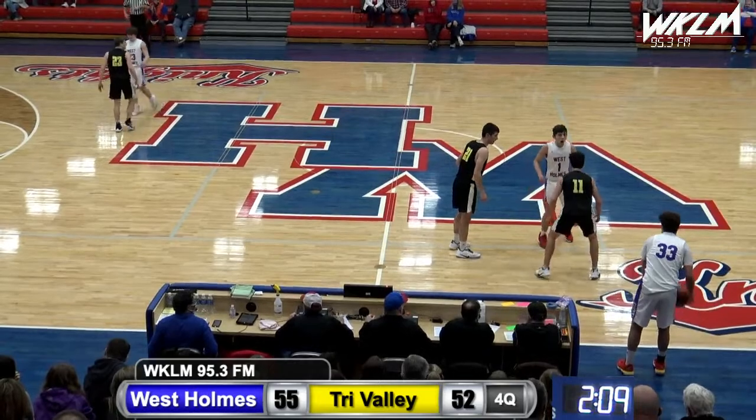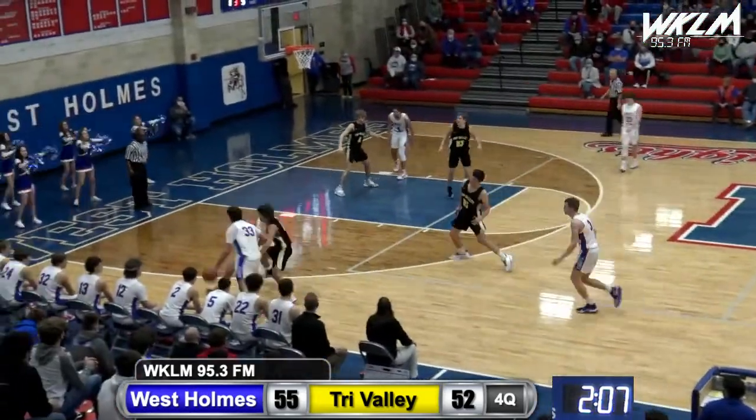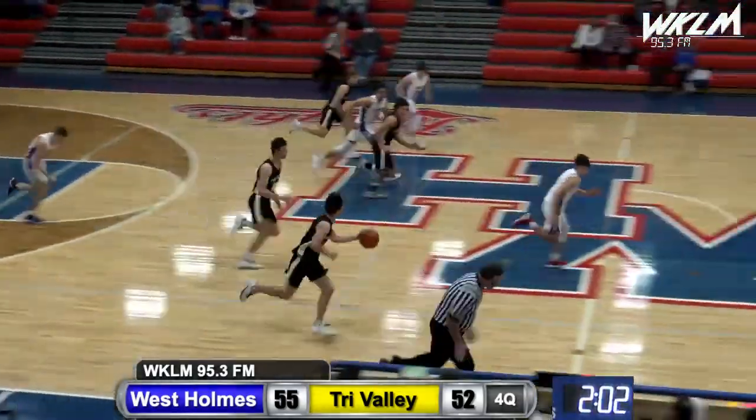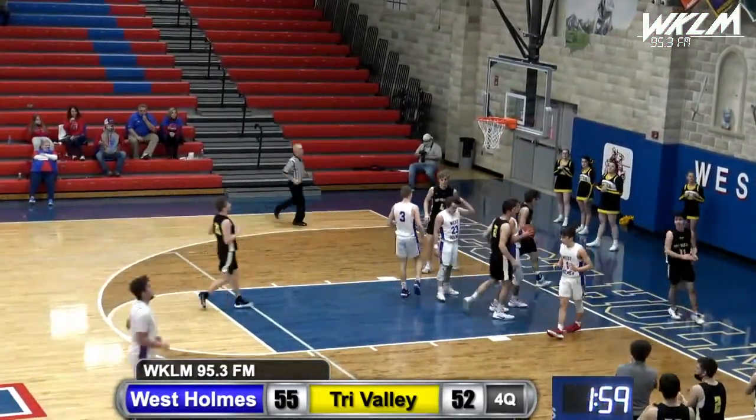West Holmes ball up by 3, 2:09 to play in the fourth quarter. McKinney's pass goes to Eastep in the front court, back to McKinney. McKinney to the baseline. His pass goes out top, stolen away. Here's Jake Frew the other direction. Now to Alex Williams, rather. His layup is going to be no good, but he'll be fouled.